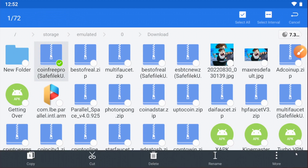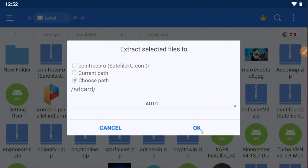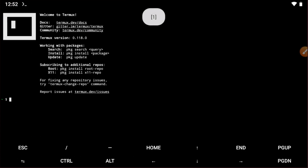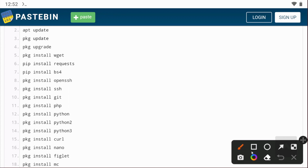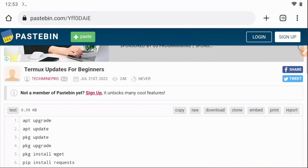So I'm just going to extract it into a folder. Go click on extract to and click here and extract it. So it's started. You can see the folder here, and this is the folder. So now go to Termux, and before running the scripts you need to update some basic commands. So these are the commands you need to run. You must update those packages before running the scripts, otherwise the scripts will not work. So do it after installing all the basic commands.